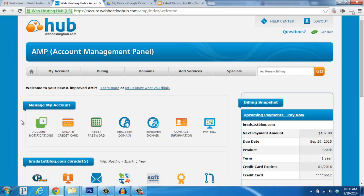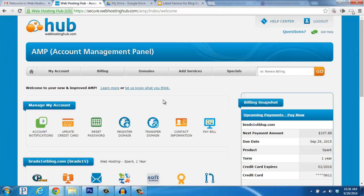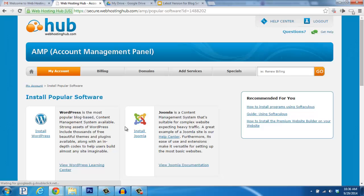Here you will find a few different sections, including the account notification section, additional services, your billing information, and more. You can check out all these different sections later. Right now, we'll go ahead and scroll down just slightly and look towards the middle of the page for the Install Popular Software icon. Click there, and this page will pop up. We're going to be installing WordPress, so click on the Install WordPress link right here.